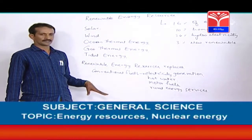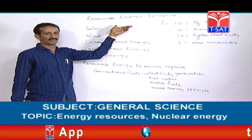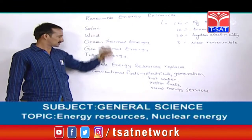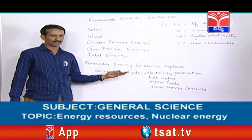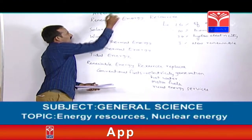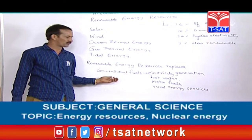The next topic we discuss here is renewable energy resources. Even though we are widely using these resources in a short span of time, they are always available in nature naturally, without any man-made efforts. Hence these are called renewable energy resources. These renewable energy resources replace conventional fuels or non-renewable energy resources, hence they are also considered alternate energy resources. We call them alternate energy resources because by using them we can replace the usage of conventional fuels.